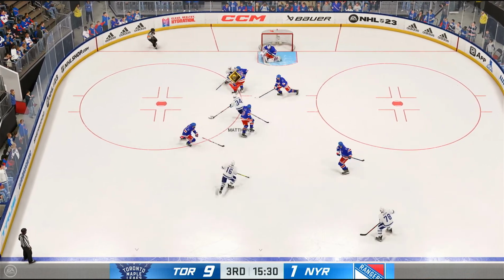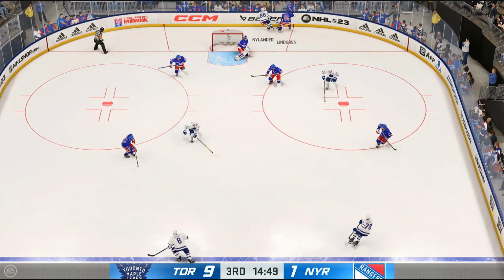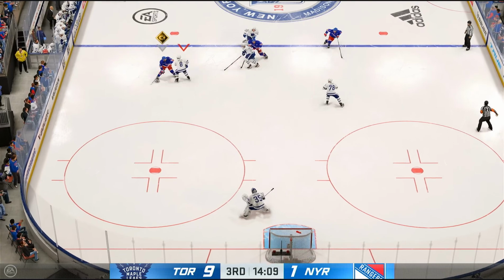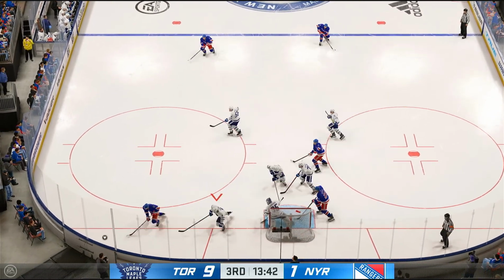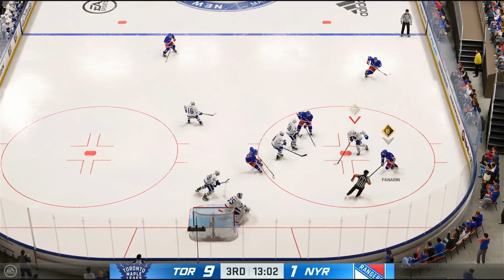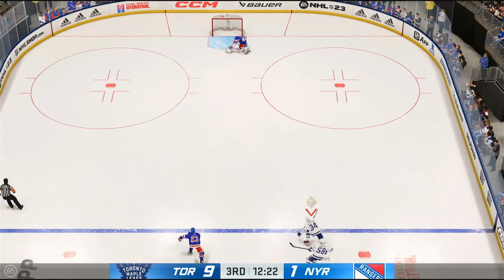Possession along the boards. And now it's grabbed by Matthews. New York's got control of the puck. Feeds it on over to Fox. Along the right side into the offensive zone. And the extended stick ends that one. Manages to hang on. And he takes the feed. Quick feed to Kreider. Oh, they couldn't connect on the play. And he comes up with it.